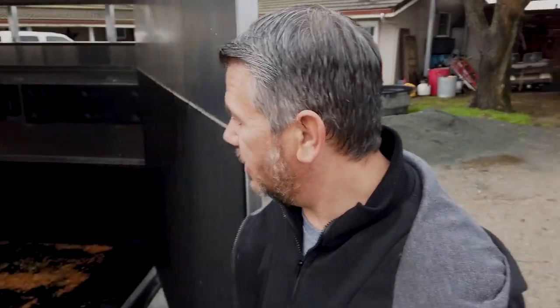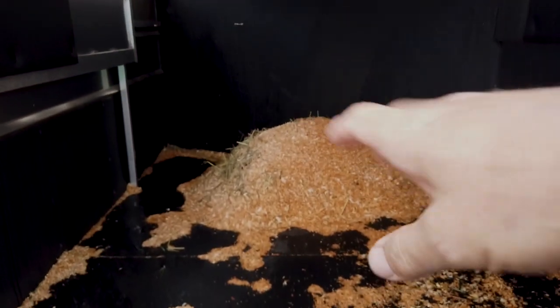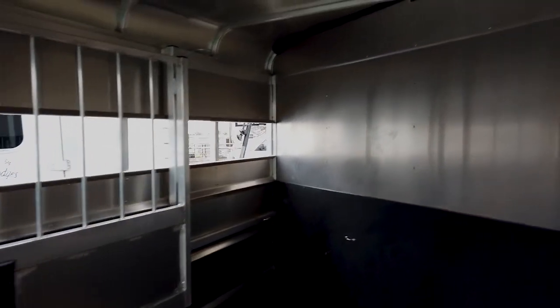So this is Smarty's little area. Got a little wet back there, need to close it off. So let's flip this around. He goes in this little stall back here, and we close him off with the door. So he's actually in a relatively small area, just this little corner right here. It's kind of a small little area for him, but it keeps him tight, keeps him from moving around.